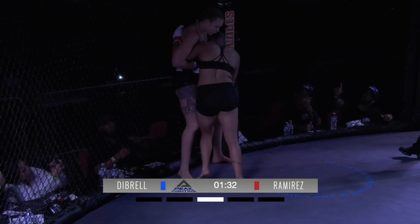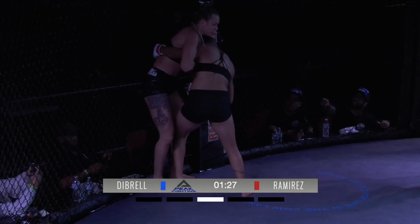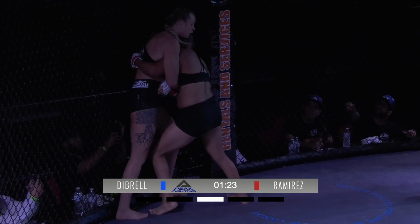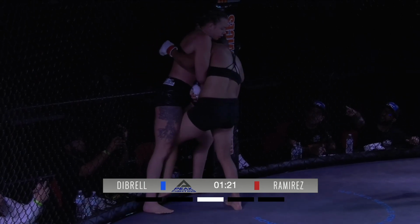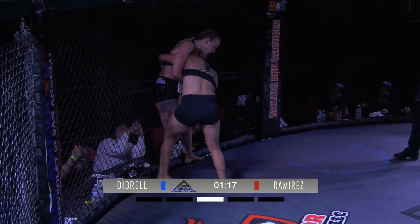Yeah, I would say London's landing a lot more here, even though she is pushed up against the cage. Nancy really has to start transitioning to things, or at least throwing some short knees, some foot stomps, just kind of anything here.